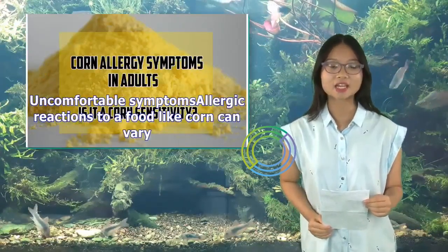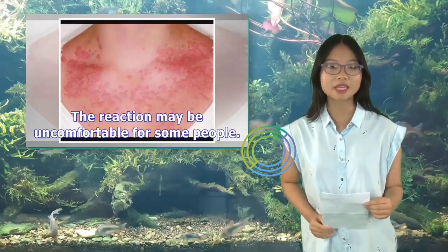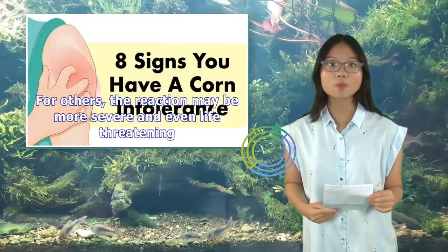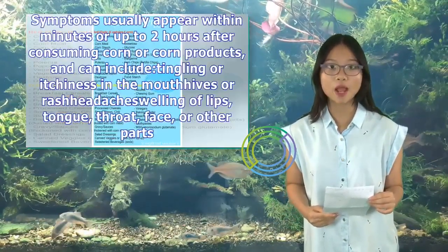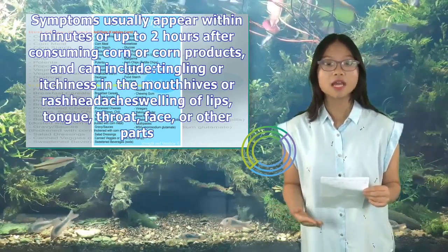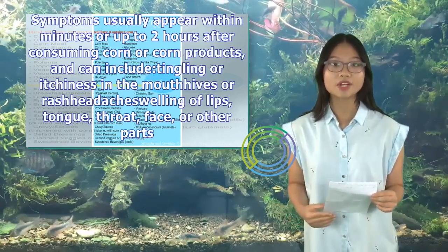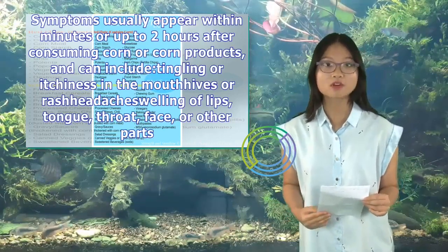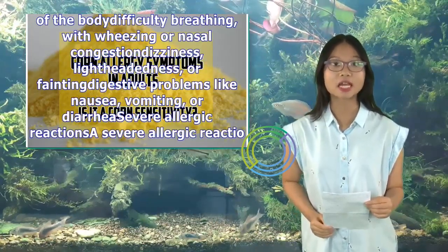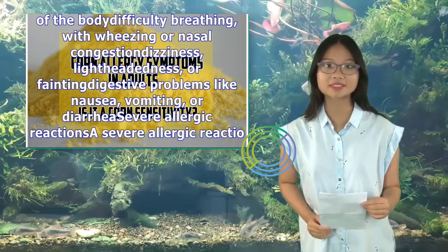Uncomfortable symptoms. Allergic reactions to a food like corn can vary. The reaction may be uncomfortable for some people. For others, the reaction may be more severe and even life-threatening. Symptoms usually appear within minutes or up to 2 hours after consuming corn or corn products, and can include tingling or itchiness in the mouth, hives or rash, headache, swelling of lips, tongue, throat, face, or other parts of the body, difficulty breathing, with wheezing or nasal congestion, dizziness, lightheadedness, or fainting, digestive problems like nausea, vomiting, or diarrhea.